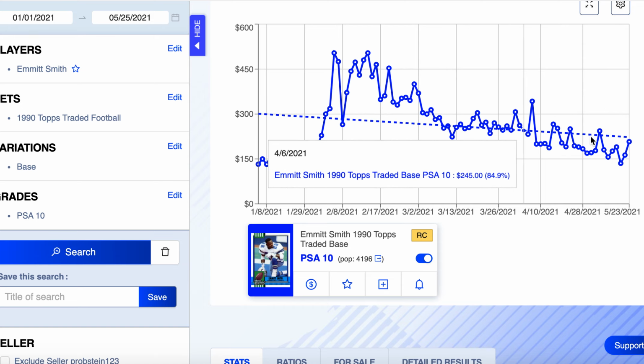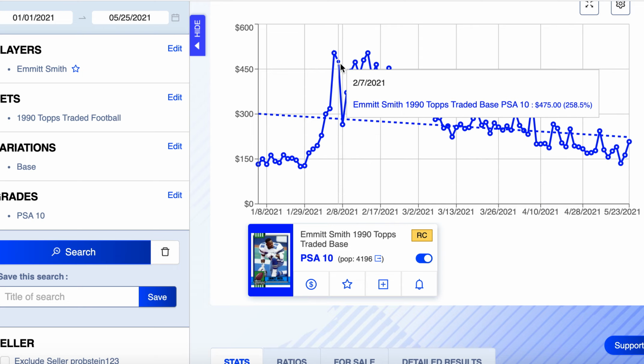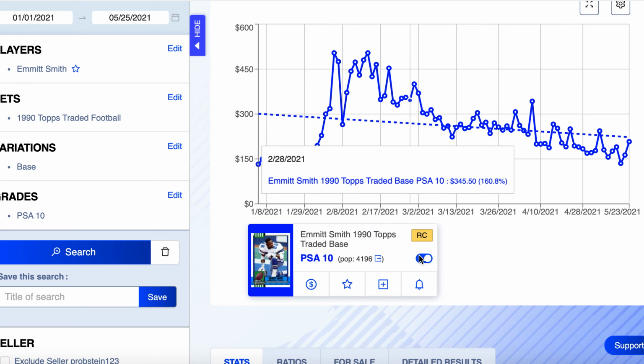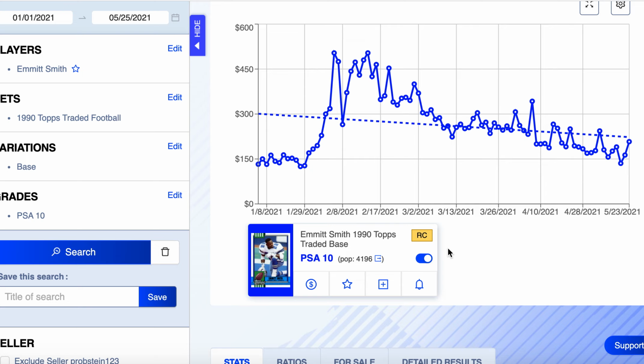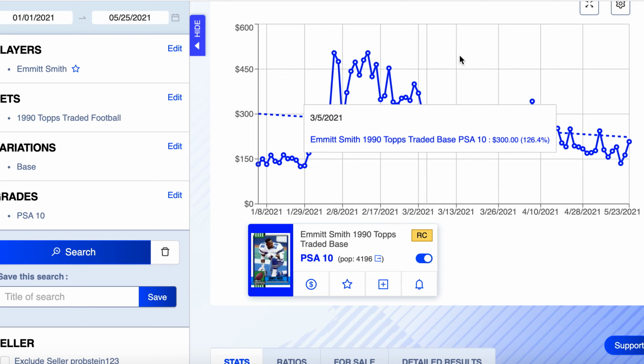There are a whole lot of people that paid $200 or less for this card. And there's a lot of people that bought it and just don't have any plans of selling it, period. They just have it for their own collection. So this pop count, 4,200, there's a good number of them that are just not for sale and aren't going to be for sale anytime soon, regardless of what the price does. And there's a good amount of them that won't be for sale because the price is just too low currently.